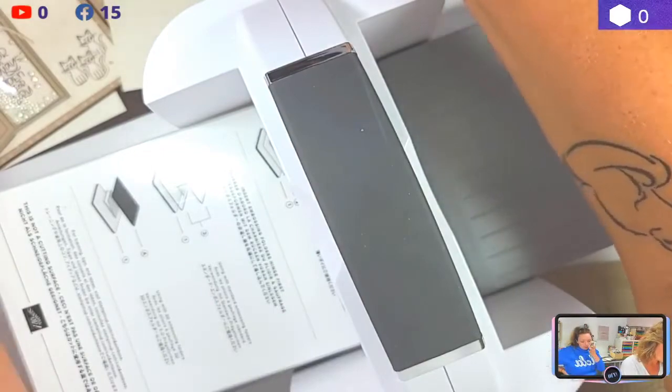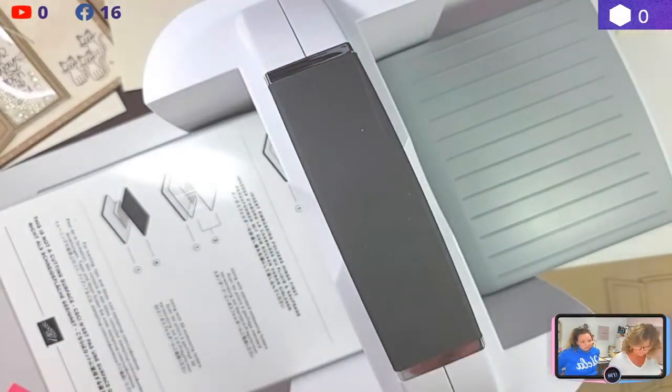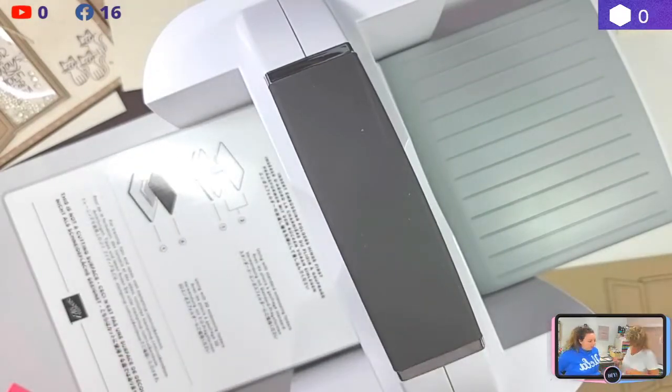Yes. Okay, so the next thing, what am I doing? Oh, the magnetic plate. What? You put it back there. I did. Look at that. Okay.